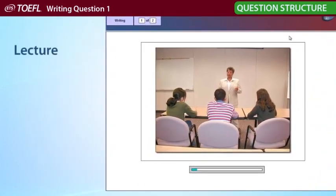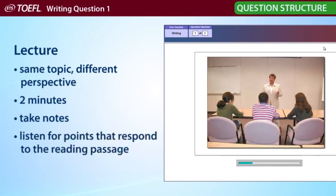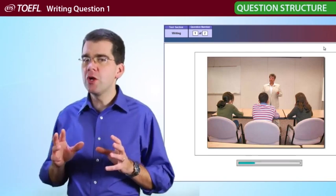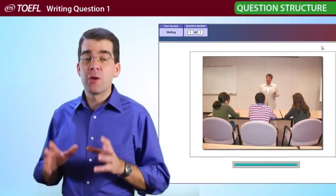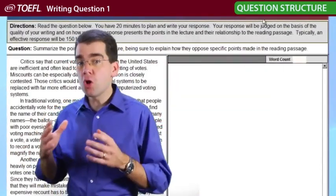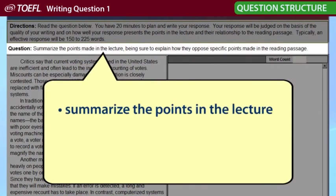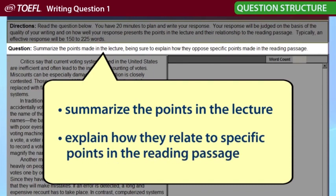Next, you'll listen to a lecture. The speaker will talk about the same topic from a different perspective for about 2 minutes. As you listen, you can take notes on your scratch paper. Listen for information that responds to the points in the reading passage. You will only hear the listening passage once, and when it's finished, the reading passage will reappear on your screen, along with the question. And the question will always ask you to summarize the points made in the lecture and explain how they relate to specific points in the reading passage.